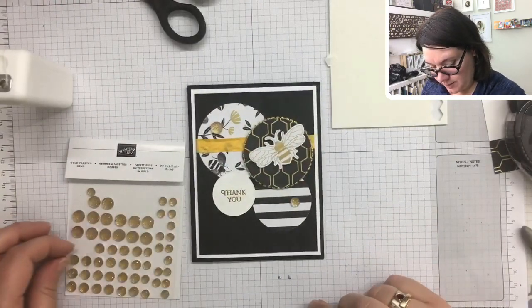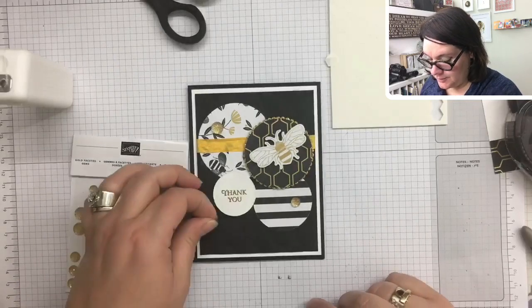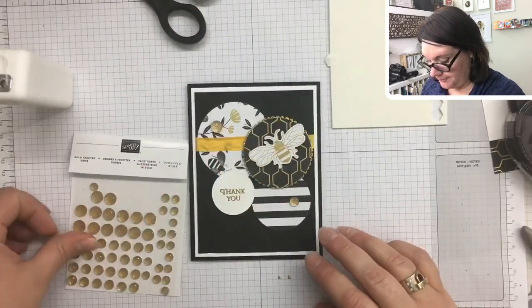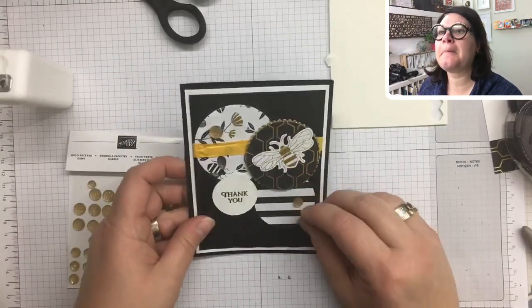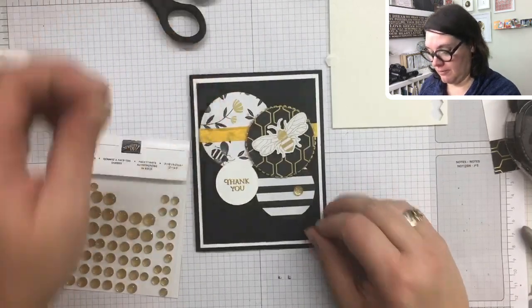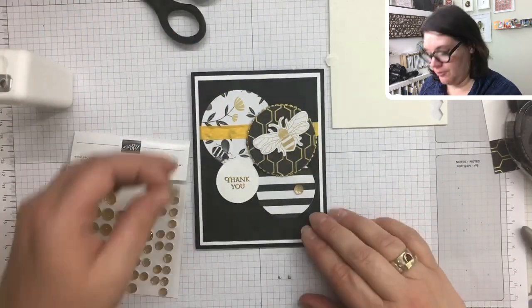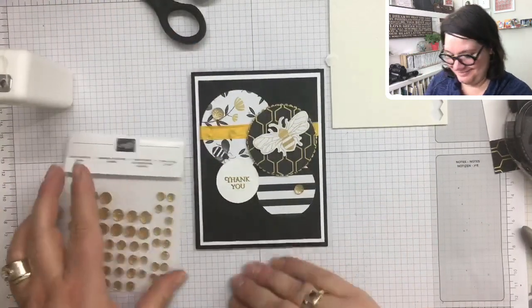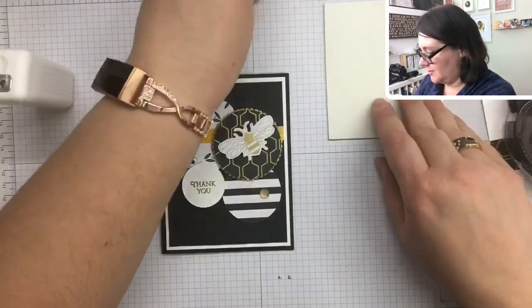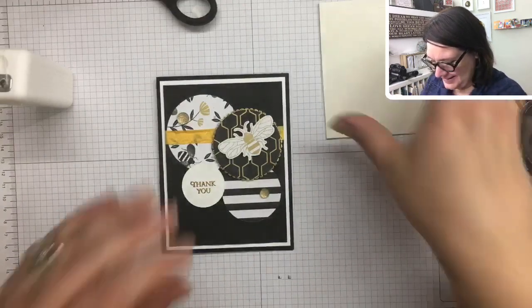Oh, we're getting moths now. No, I think that's too many. Maybe I don't need this one. Yeah, I do. See how I craft? If I would just make a decision, it wouldn't take me so long.